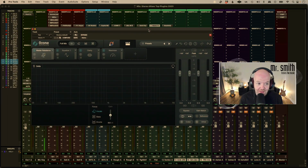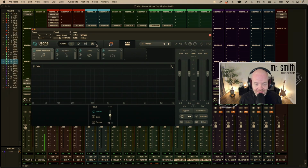The biggest and maybe the most impressive is the fact that you can now manipulate individual elements within a stereo file. And I know this technology exists elsewhere, but my first time engaging with it is within Ozone.